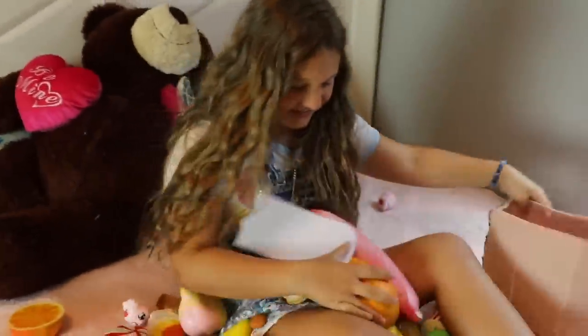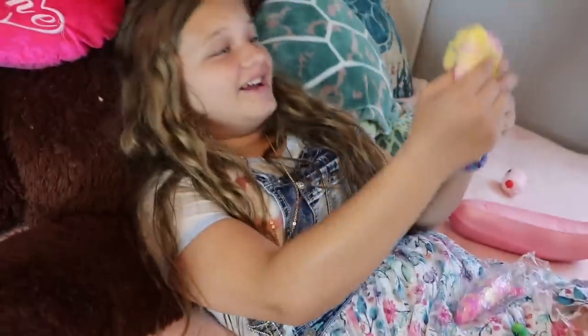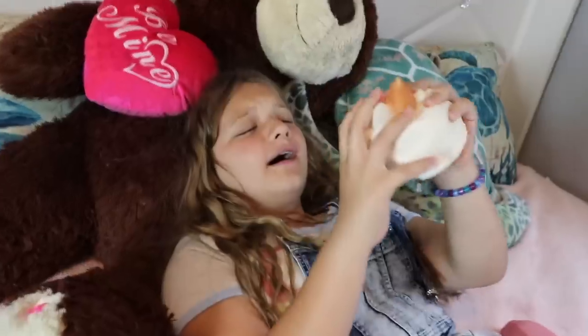Ooh, squishies! Oh, I love squishies. Oh, Rainbow Cat. My favorite.